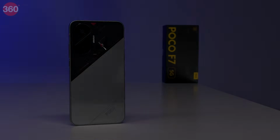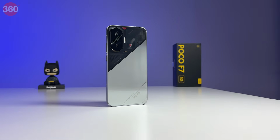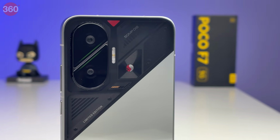The 30 to 40,000 rupee category is a very interesting one right now, and we think the F7 is a strong contender in this segment. This is a stylish, premium looking phone with specs to justify the price. And that wraps our Poco F7 detailed review.